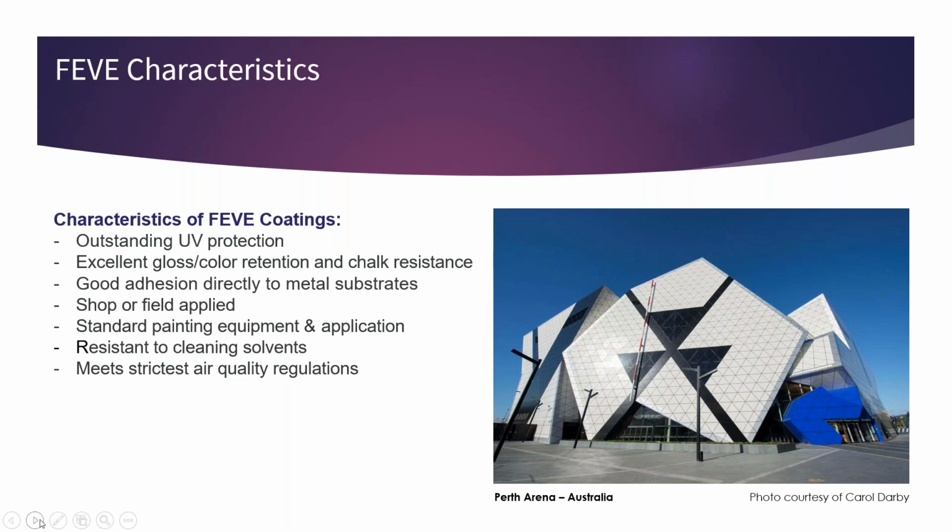And so that's really the key, because a lot of times when you're removing graffiti, if the coating system doesn't have enough integrity and resistance to the cleaning chemical, you get kind of a grayish or shadowy effect. And so even though the graffiti's gone, you still have this obvious difference between the finish beneath the graffiti and next to it. And so with an FEVE system, in that way, it can be considered anti-graffiti.